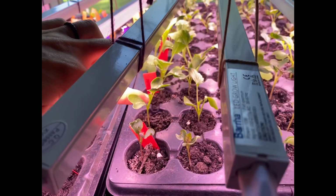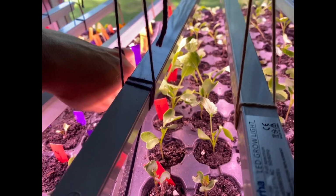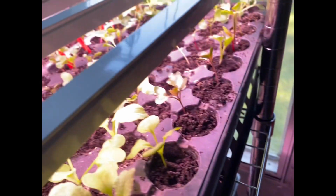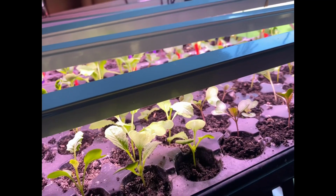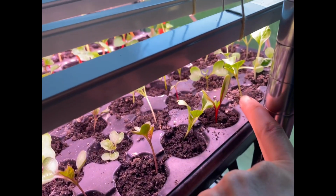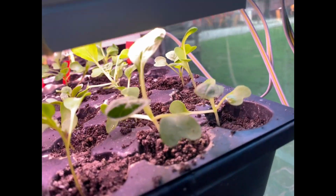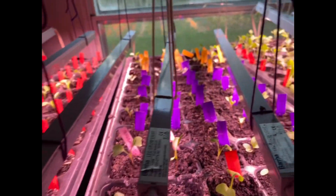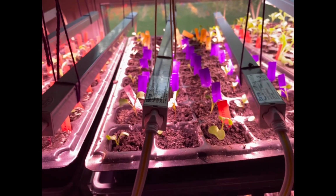So I've got cauliflower, I've got broccoli, got some Napa cabbage. These are Verona cabbage. I've got quite a few varieties of cabbage growing because I'm trying to figure out what grows best here in our climate, in our zone. I've got some chard, and I've got some collard greens, which grow really well, and some bok choy, which I really enjoy eating.